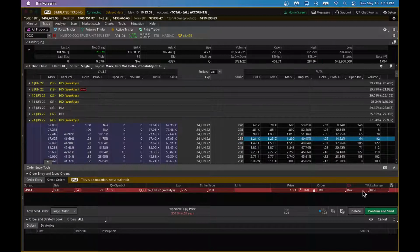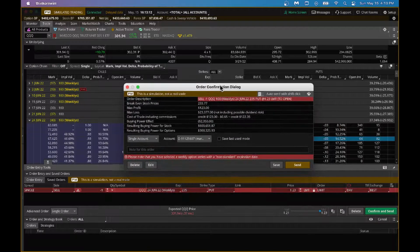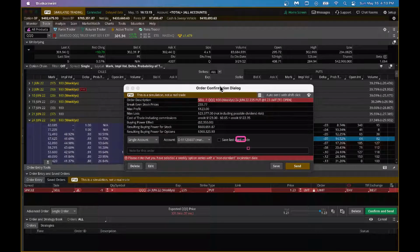We could sell this one here. All right, let's confirm and send here. As you confirm and send, as you can see here, we are selling a put option, and look, it's at 235 strike price. And the date is 24th of July right here, 40 days out of current day here. We got 40 days of exposure, and we're making $123.